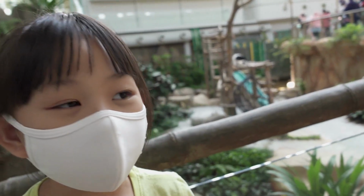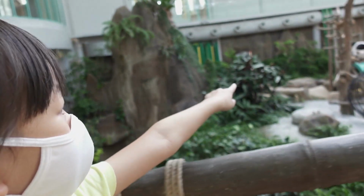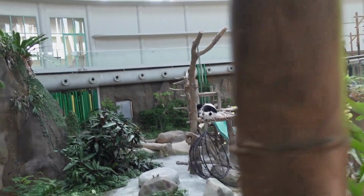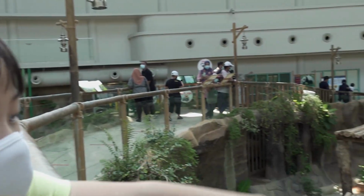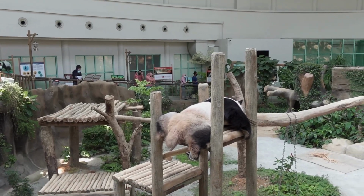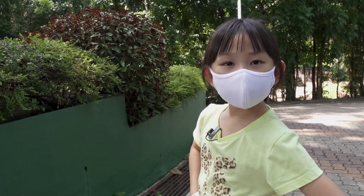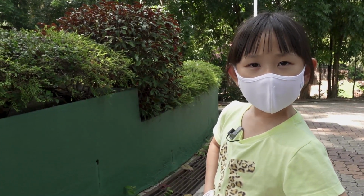I need to be a bit quiet because they said they don't really make that noise, so be quiet. So look, the panda is sleeping and it has a hammock and a playground. I knew it! Look, it has a tiny swing for the panda. Look, it has climbed. It's very fat and puffy and cute. I already done.